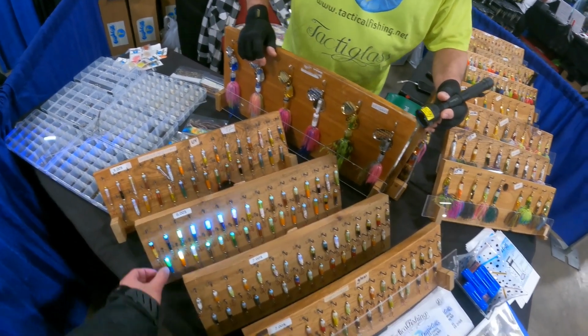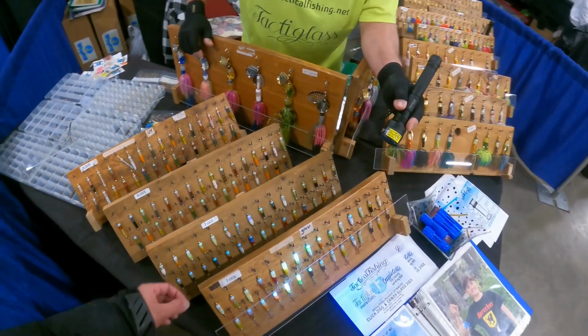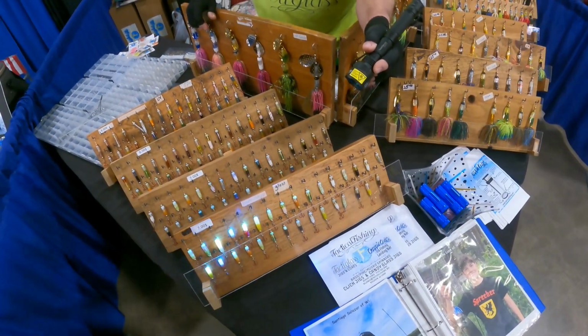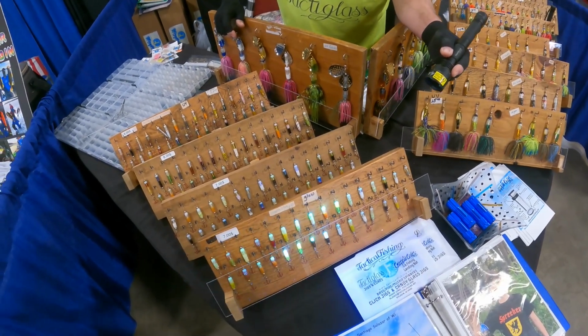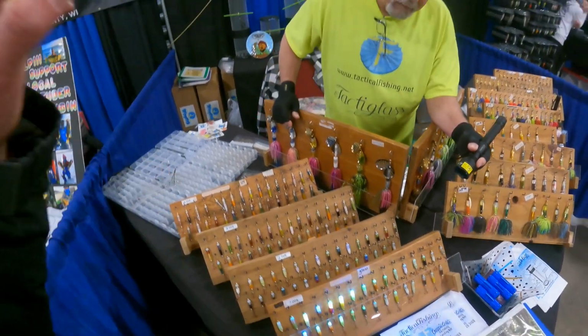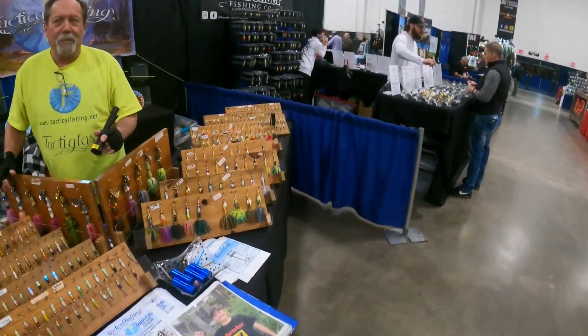Bass, probably a little too big for bluegills, but definitely bass, pike. No, these here are for the bluegills. Okay, the smaller ones, the $7 ones for the bluegills, but really good product for the price. And yeah, check them out here. Tactical fishing up there. And yeah, very, very nice lures.